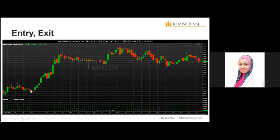Okay, from here, if you look at the chart, we start from here. The green candle here, on the 2nd of February. You start here, you buy here. This is still on the downtrend. If it's on the downtrend, you still don't know whether it's going to go on the uptrend or downtrend.